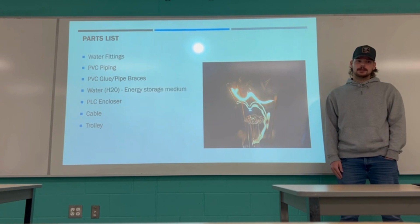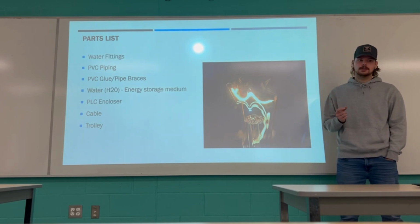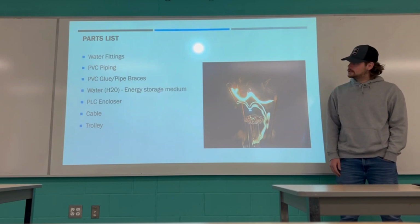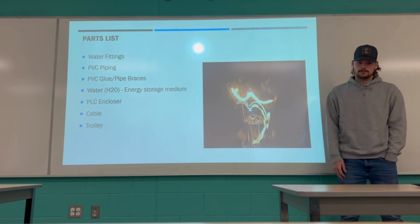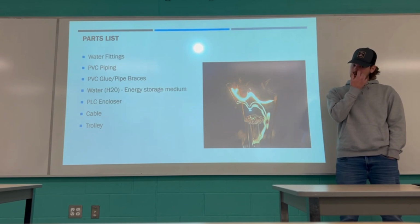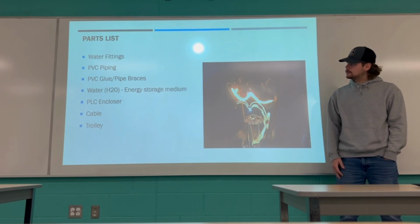Okay, so the way we're gonna connect the PVC piping to the reservoirs is we're gonna have water pipe fittings. We're not sure the material we're gonna use for these yet. It depends on our final specifications, but we will be having watertight fittings to prevent leakage. We're also gonna have the PVC piping, which is to connect both of the reservoirs, like we've been saying. It must be able to withstand the charge and discharge pressure of the water. That's really the only specification we have for that.